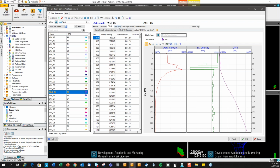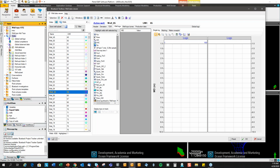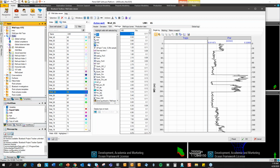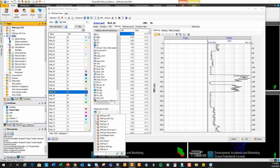Next tab is the well logs tab. Here in the well logs tab, you see we have three sub tabs. The first tab is single log analysis. We get a list of all the logs that are present in the active well, like this. We can go in and explore the different logs. When you click on a different log, you get the log track displayed over here, and you get the spreadsheet, measured depth and values for the specific log. And here again, we can, if we want to, display well tops like this.